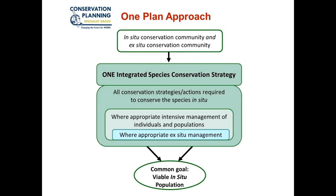And that strategy contains all the management strategies and actions that are needed to conserve the species in situ. So the complete toolbox that's necessary, or the complete set of tools out of the toolbox that's necessary to save the species. And where appropriate, that may include intensive management of individuals and populations. And again, where appropriate, that may include ex-situ management. And so that whole package has to have the goal to have a viable in situ population.